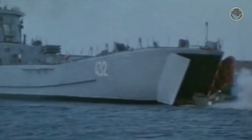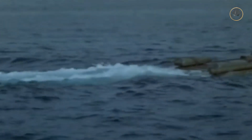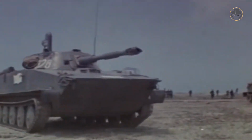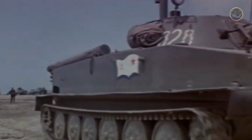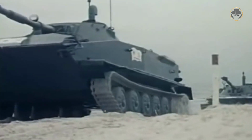Since the late 1960s, the USSR had been working on the successor of the PT-76. These two branches of the Soviet armed forces were demanding a new amphibious light tank with a weight of no more than 15 tons, a 100mm gun capable of firing both armor-piercing rounds and guided anti-tank missiles, and armor which can withstand 23mm armor-piercing ammunition at the front. The other main requirement was to have a speed of 70 km per hour on land and 12 in water.